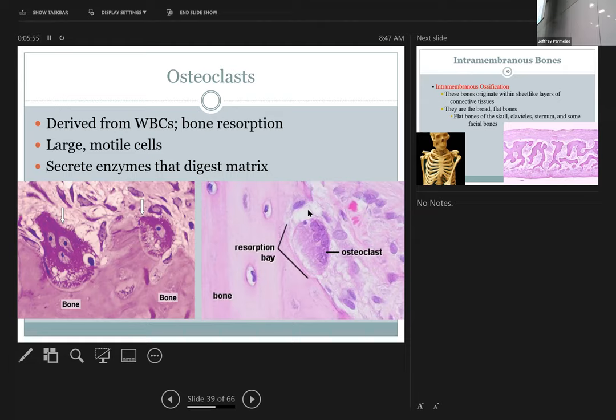So there's this beautiful balance of bone building and breaking down. You see, as you get older, especially women, you really break down the bone more than you build it. It's a slow process. You end up with a weaker bone. Put that up there.